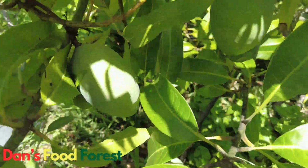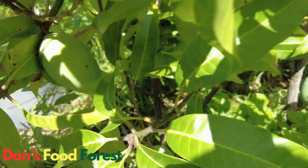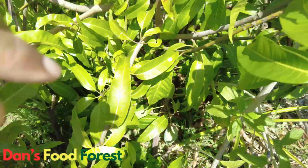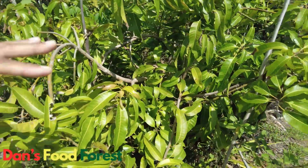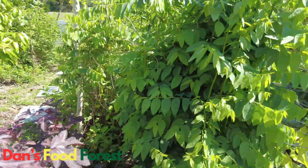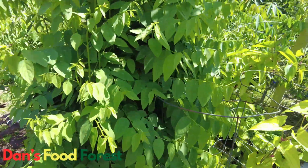There's more mangoes here hiding. You gotta look good. Right now it's about 11 a.m. so the sun is beaming on the trees. Yeah. So let's walk over here and see what else we have fruit in.